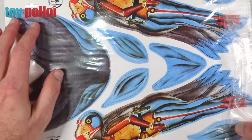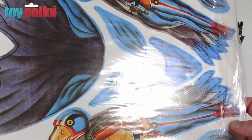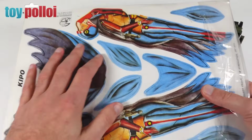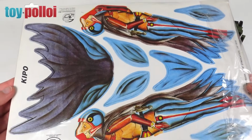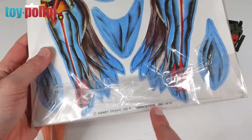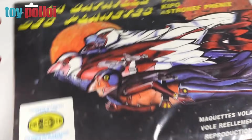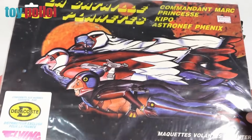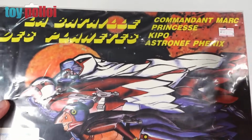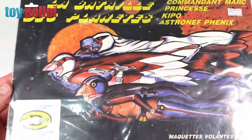These all look like they're made out of cardboard or thin paper. And you have to put it together and yeah, it turns into some sort of glider. I'm imagining there might be something in there as a weight to weight the end of it, but that is really cool. It's never been used. This is a Sandy Frank film syndication thing. So this is 1979. You really don't see Battle of the Planets things that often here in the UK. And I'd never expected to see this. This again was from Lawrence at Toy Planet UK, and I paid £12 for this. I'm in two minds as to whether to open it up and actually turn it into a glider.